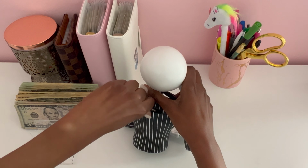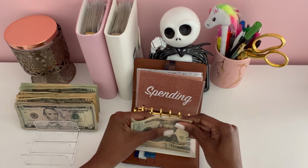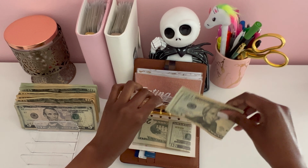Next, we will take a look at our cash wallet and see what we got. I'm not stuffing groceries this week, so like I said, I didn't have much time for anything. Spending has $20 left, but we will add another $20 to spending this week. I actually ordered something offline, so I'll have to pay myself back and use this extra $20 to put in the bank.